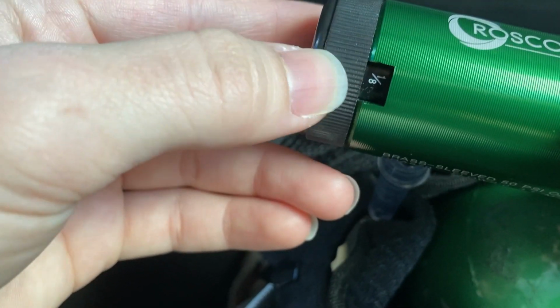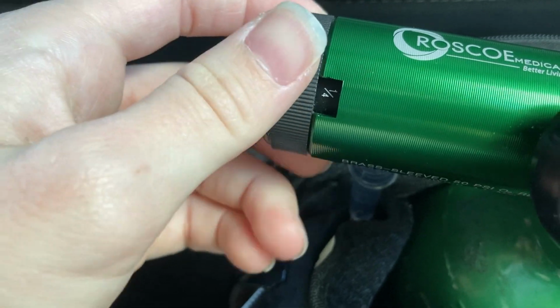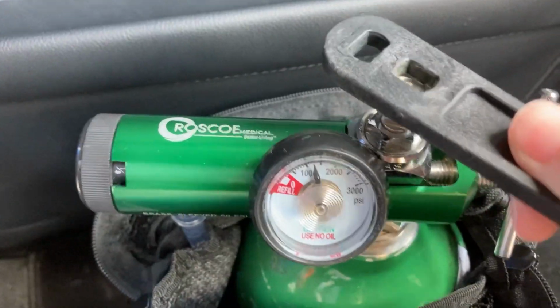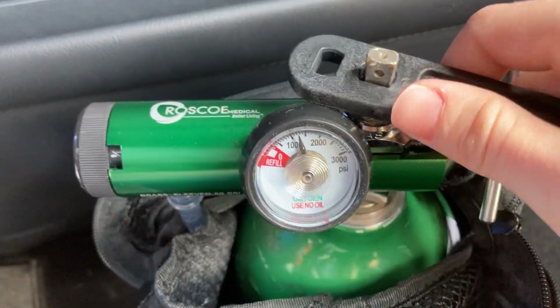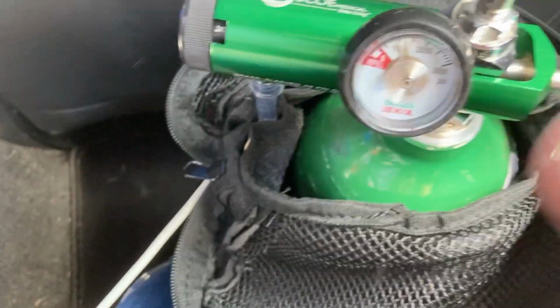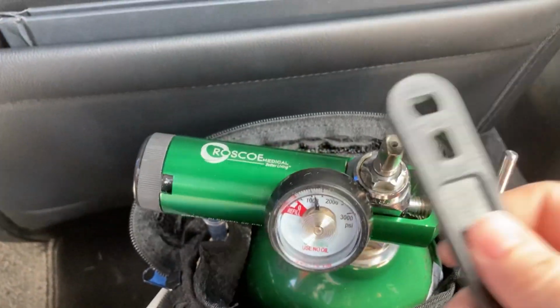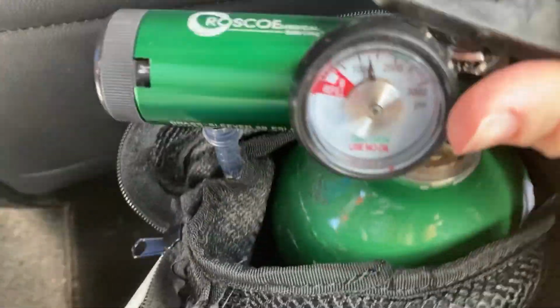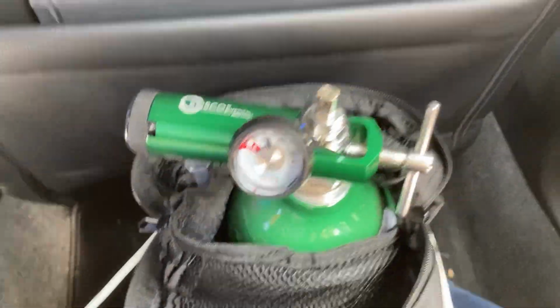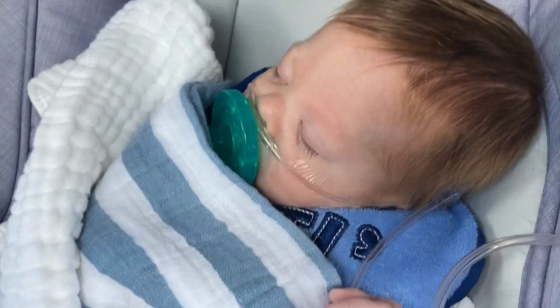This right here tells us where he's at. He's at 0.1, that's 0.2, and it goes all the way down to 0. There's this little piece right here where you have to put on the top and close it, and then you unplug his cord and put it onto the concentrator at home. That's pretty much how you do that. It's not hard.